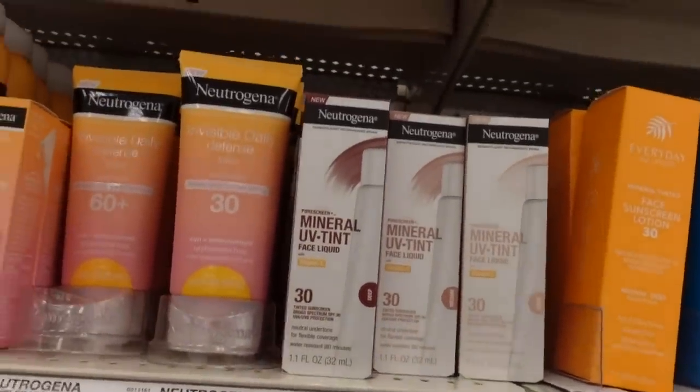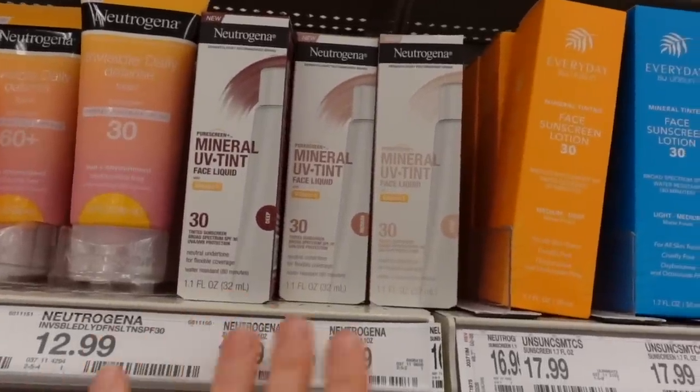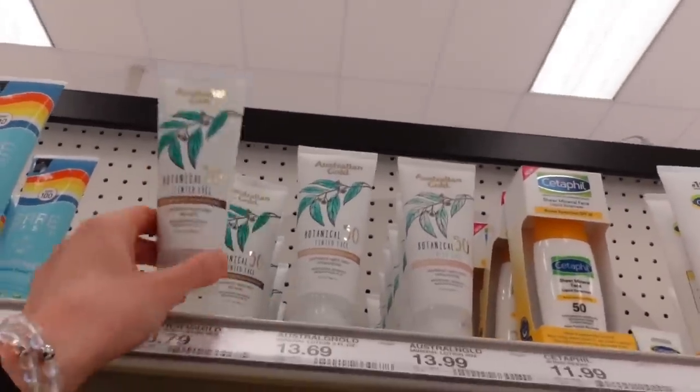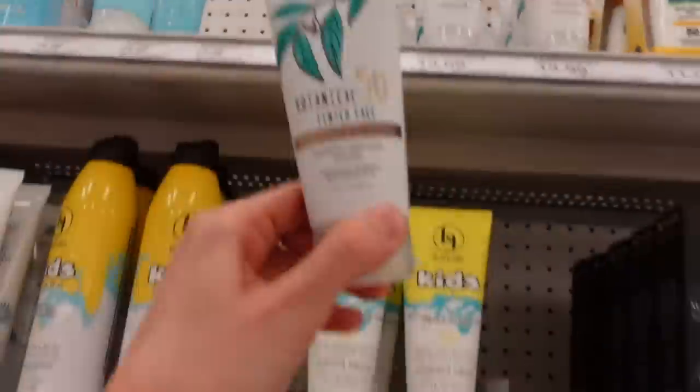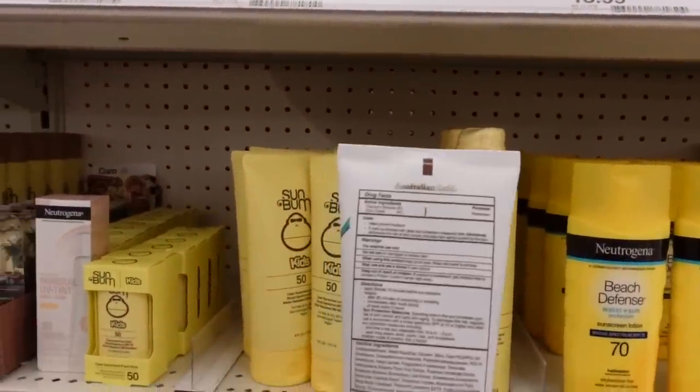They toggle around with the prices. But some of these were $12.99, so they might be less expensive than Target. Oh wow, Australian Gold. Okay. If you've been here a while, you know my saga with this. I would love to love it, but for whatever reason, it irritates my skin.